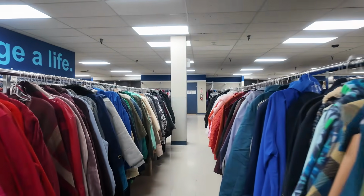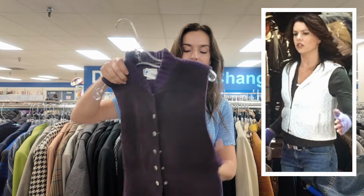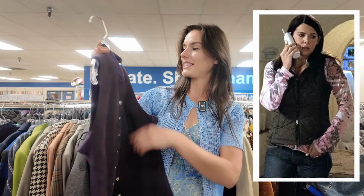I'm gonna jump right into jackets just because I can't wait to look through this section. I just went through all the coats, and I feel like I struck gold. So in the coats, I was really looking for corduroy and leather, and I'm really excited to show you what I found. So they wear a lot of sweater vests, and I found this one, and the back has this rib knitting, and the front is actually 100% suede leather.